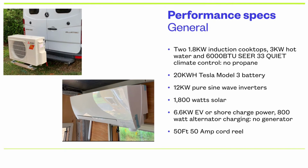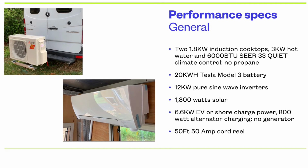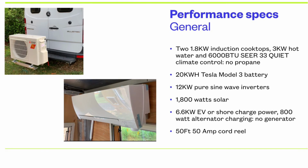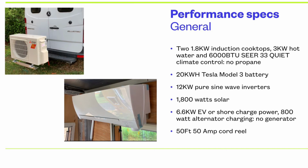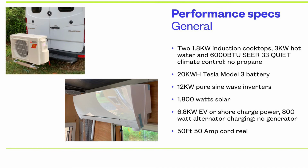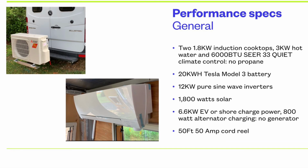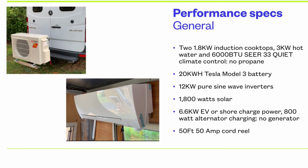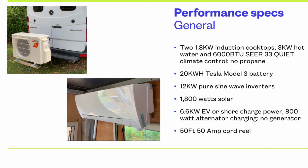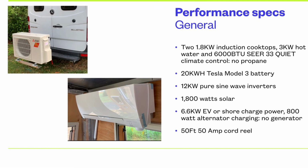So let's look at the performance specs of the van build that I did. Two 1.8 kilowatt induction cooktops, a 3 kilowatt hot water faucet, and a 6,000 BTU CR33 quiet climate control system. So I have no propane to heat or cool the van, and these things can all be running at the same time because I have a 20 kilowatt Tesla Model 3 battery behind it, two 6 kilowatt pure sine wave inverters, 1800 watts of solar, and a 6.6 kilowatt EV outlet or shore power charger. I can also charge from the alternator, and there's no generator required on this rig. And I've got a 50 amp cord reel so I can plug in to shore power at any time.